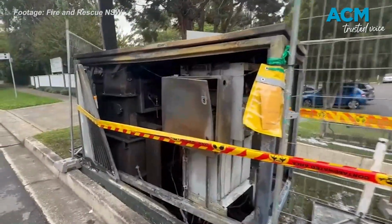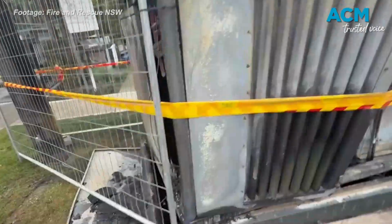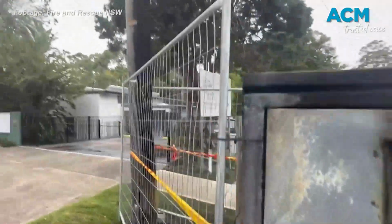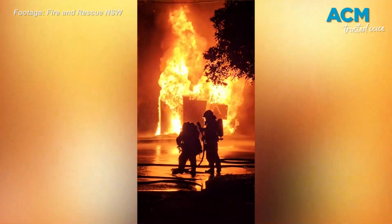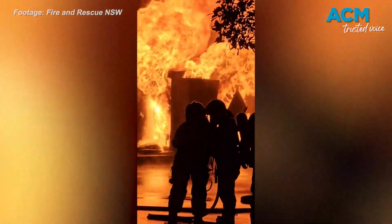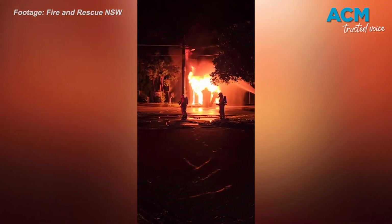It took us about 40 minutes to get this fire contained and knocked down, but we can't get in until the Electrical Authority attends and confirms that the power is off and there's no killing electricity around to hurt our firefighters. So that was pretty quick in the scheme of things. Then we were able to move in and make sure we did have complete extinguishment. These transformers carry a significant amount of cooling oil that can also catch fire. It's not a flammable liquid, so it's not as volatile as petrol, but it is a combustible oil that can ignite with enough heat.